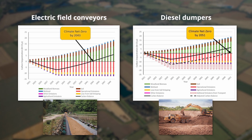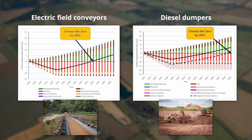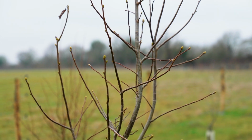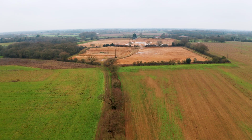For example, monitoring in 2021 by MSc students has revealed that early delivery of high carbon capture habitats and moving minerals with electrical field conveyors rather than diesel dump trucks would bring carbon neutrality of a quarry 8 years closer. This project is helping students to gain experience on a real-time project, and it's allowing Tarmac to develop best practice on the road to net zero.